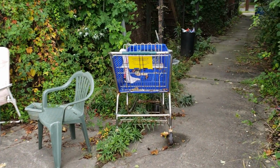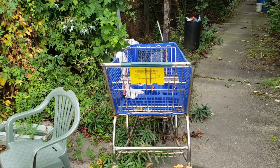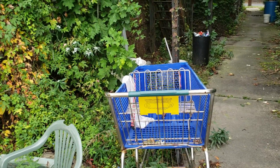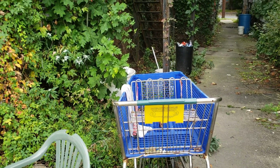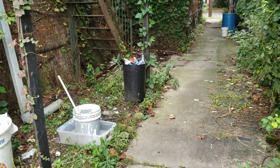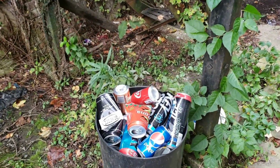And shopping carts, not to speculate, but my buddy J Drone did a video recently, and he said it's spot on that usually when you see shopping carts, it's a good sign of either homeless people or squatters. They usually carry their personal possessions around in that, and when you see one outside of a home, there's a good chance that you could be living in them. So there's fresh beer cans here. Not fresh, but they look relatively recently put here.